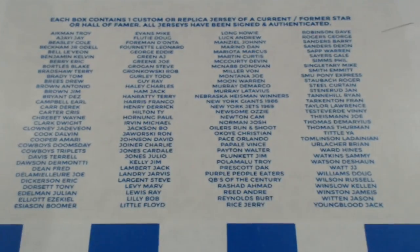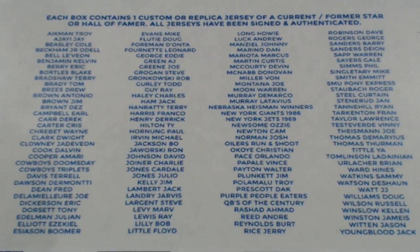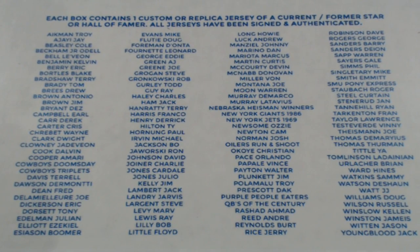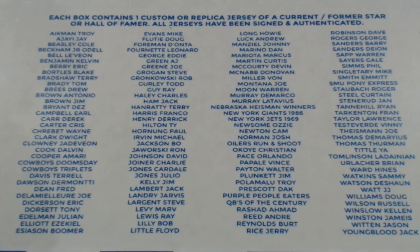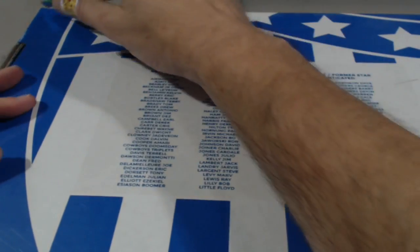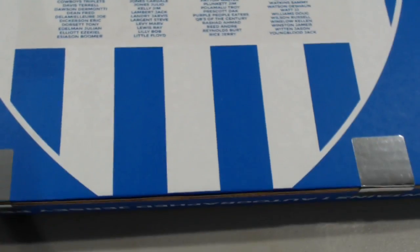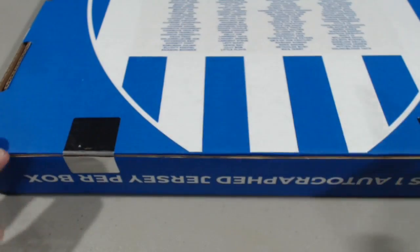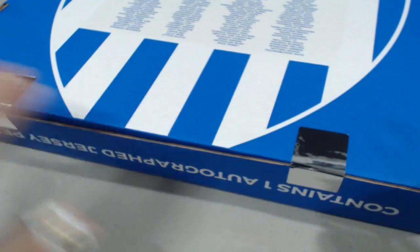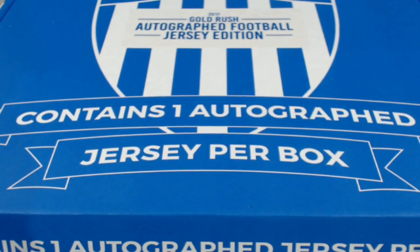All right, here we go. Gold Rush football jersey. Again, these are put together by Steel City Collectibles. Again, that's part of the checklist. Hit the full checklist up on their website, steelcitycollectibles.com. They're also the guys that do the Gold Rush helmets that we do. Their seal game has always been on point. Two seals on the jerseys always. We had Thurman Merman out of here earlier.